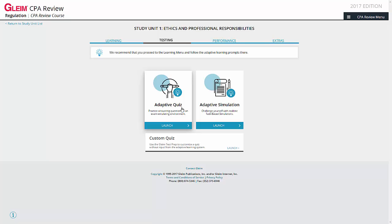So this is going to be multiple choice questions over what you just learned from the lectures and textbook. And you can also do an adaptive simulation, which is going to basically be a simulation over that same content. The third option here is to take a custom quiz. So this is just a separate test bank of multiple choice questions that Gleim has available for you just for some extra practice.